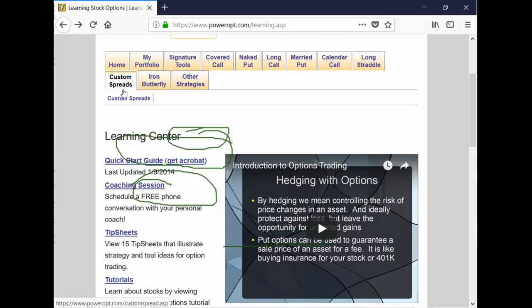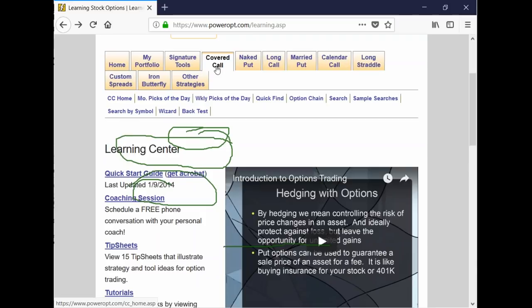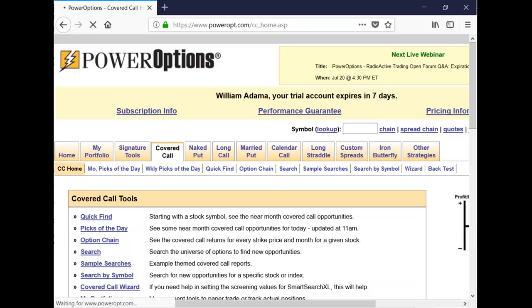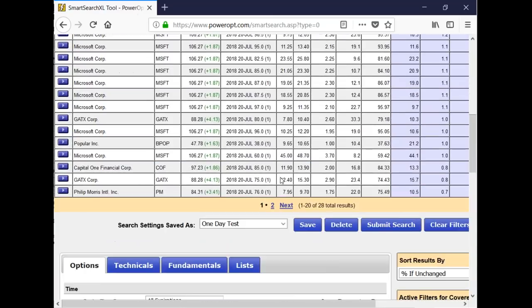Now, what can you do? You see those covered calls, but you don't like the time frame. You want to do weeklies. You want to do different stocks. No problem. All you have to do, let me clear that up for everyone, get these drawings out of here. All you have to do in any strategy is create your own search based on your criteria.